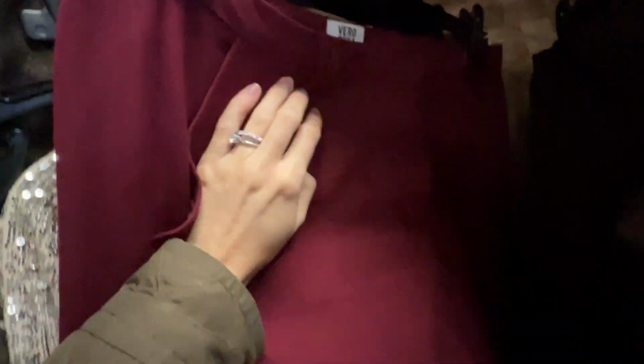Same exact thing with these red pants. I was really excited about them when I found them, but when I put them on, I realized that the fabric was just not for me. Oh, I had such high hopes for these like waxed brown pants, but again, they were totally the wrong size in so many different places.